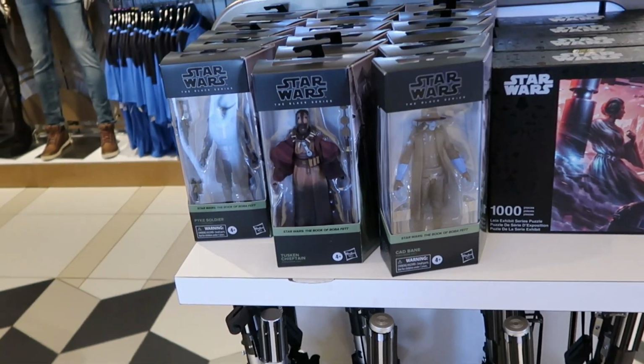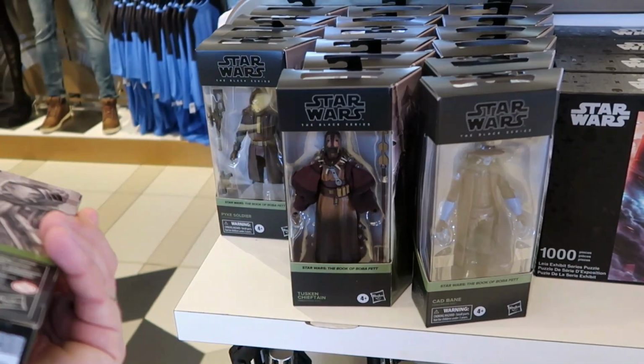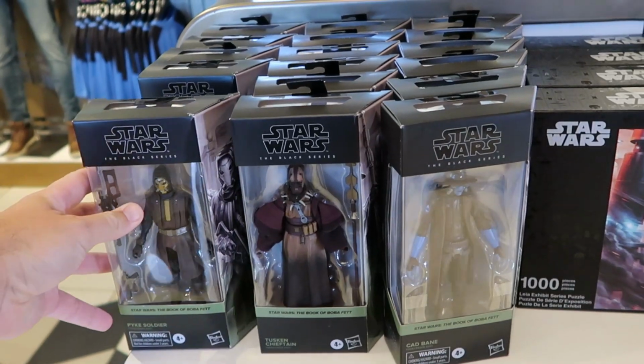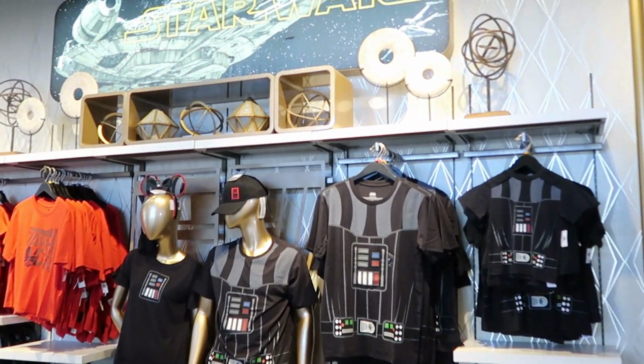Up here is some of your Star Wars Black Series action figures. They do have a couple different characters here. These are all $25 a piece. I want to come over here to this back wall section and see what we got though.